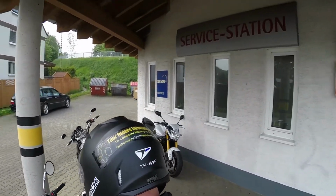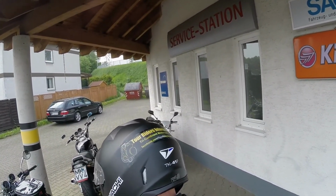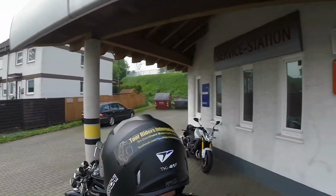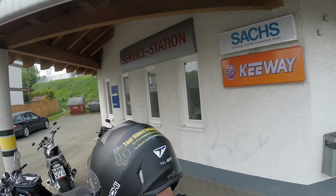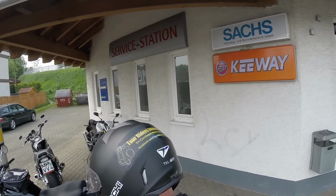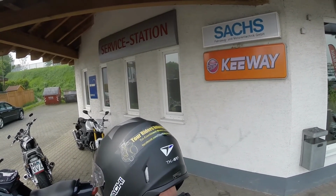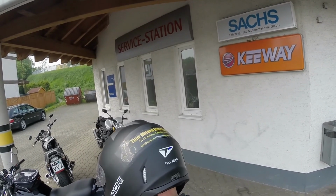So I don't know if you can see it, but I put my tank bag on there. It has the magnets. It's actually pretty funny looking. It's almost like a turtle, you know, with the little legs on either side. That's where the magnets are. But it holds pretty well. You know, it's on there pretty tight, which is nice.